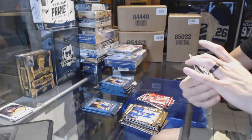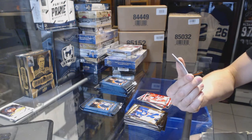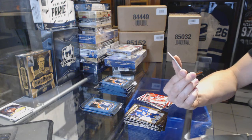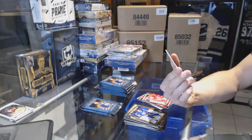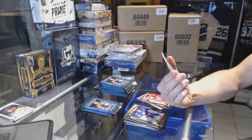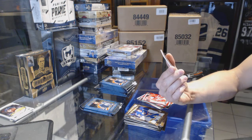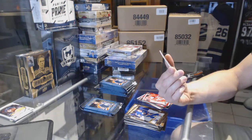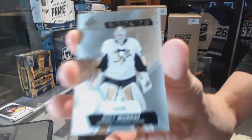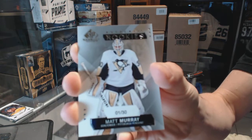Oh boy, this is a pleasant surprise. This is a very pleasant surprise. We got an SP Game Used rookie card, numbered 1 of 30, for the Pittsburgh Penguins, Matt Murray.